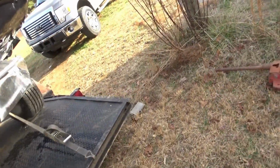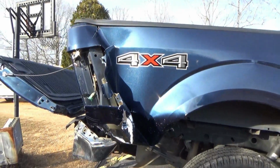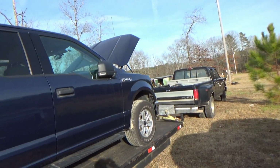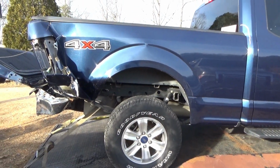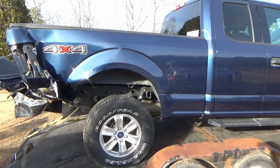Got damage back here at the back. We'll show you that. Been hitting the rear. Watch the pretty truck. One pretty truck. Stay tuned. We're going to try to get this thing fixed. Got a bed to go on it. Get it up for sale.